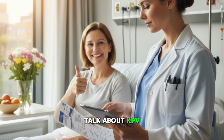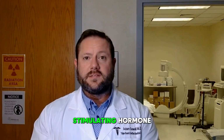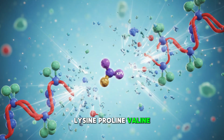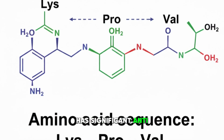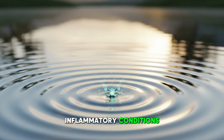Now let us talk about KPV. KPV is a peptide fragment of alpha-melanocyte stimulating hormone. KPV stands for lysine proline valine. This small peptide has significant anti-inflammatory effects, especially in the gut and in systemic inflammatory conditions.